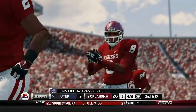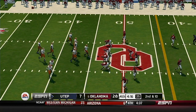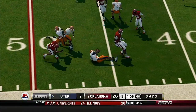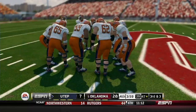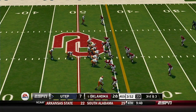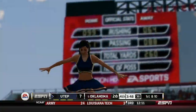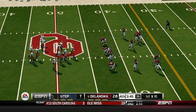Got his receiver, dropped it, incomplete. From their own 46-yard line. Second down. Scrambling around. Slides down to the ground. He picks up a good 7 yards there in the quarterback keeper. That makes it third and three. Gets to about the 44-yard line. First and 10. Ball on the 44-yard line.